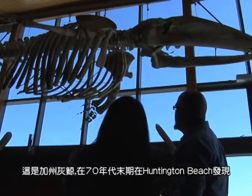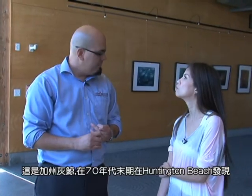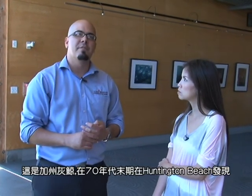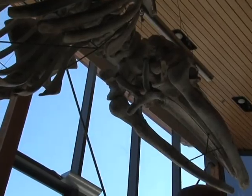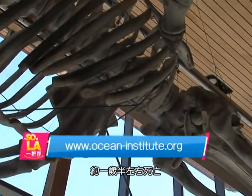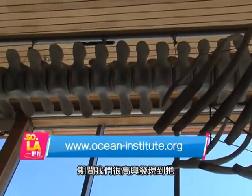This is Gracie. This is a California gray whale. She was beached up in Huntington Beach, about 20 miles north of here, in the late 70s. And unfortunately, she was doing what a whale shouldn't be doing, getting a suntan on the beach. She was about 1.5 years old when she passed away. But ever since then, we've been very fortunate to see her.